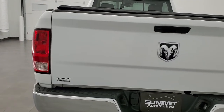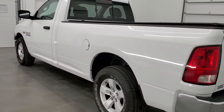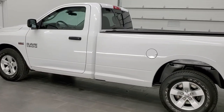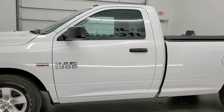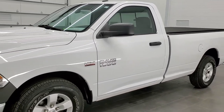This truck has the 5.7 liter V8 Hemi motor. It has been fully safetied and inspected by our service shop per the state of Wisconsin inspection process. Has a fresh oil and filter change. All the fluids have been checked and topped off. And this truck is mechanically 100% ready to go. Bright white clear coat is the color.